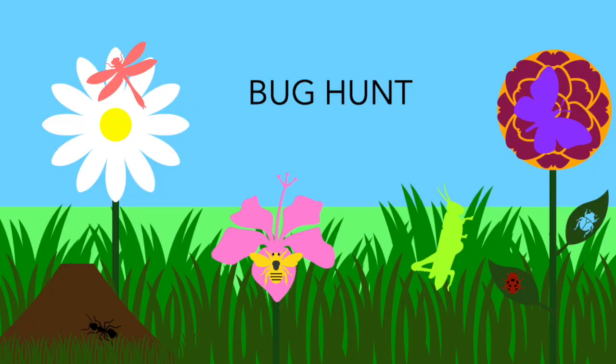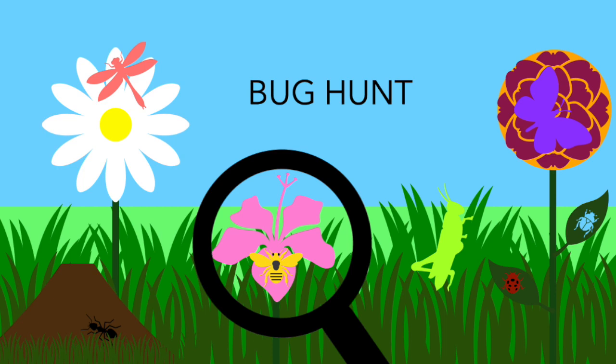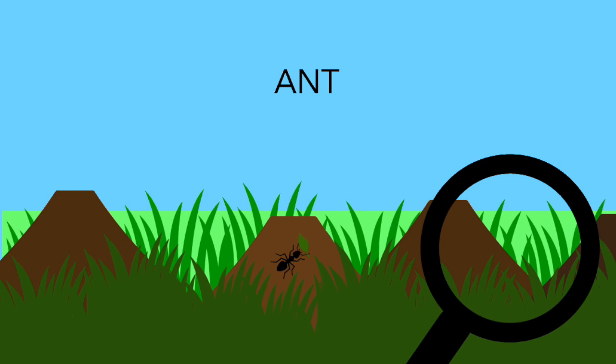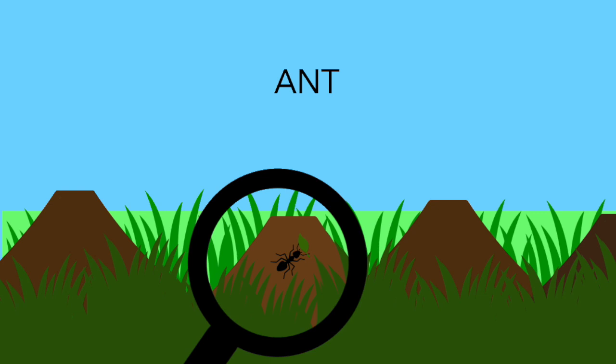Going on a bug hunt. I've got my keen eyes. I'm not scared. Oh, look at that little ant. It's so strong. I see it with my eyes, not my hands. It's carrying a big leaf to its tail.